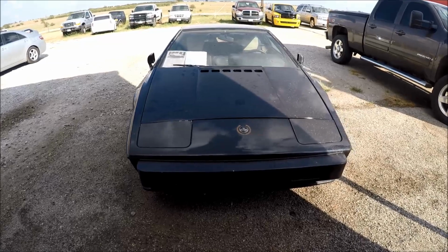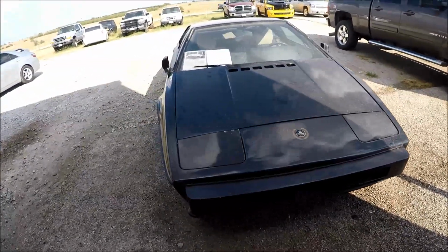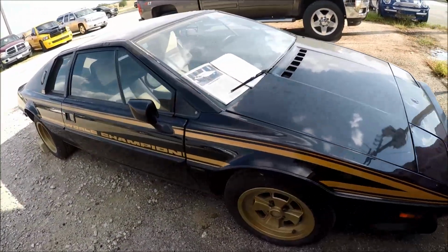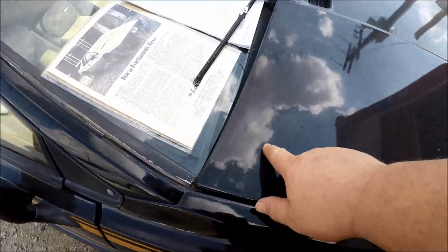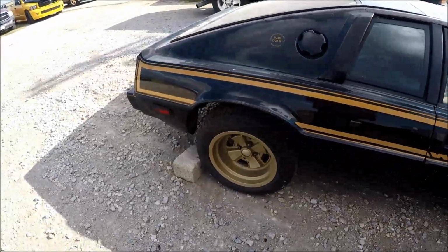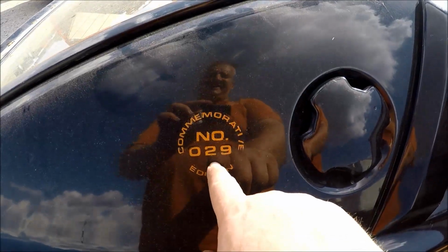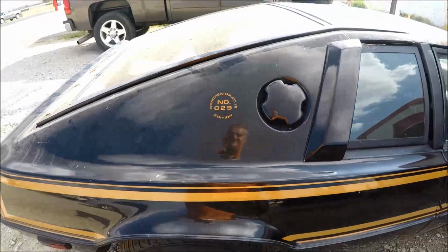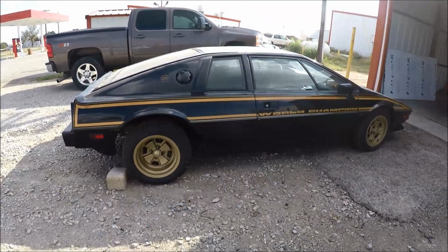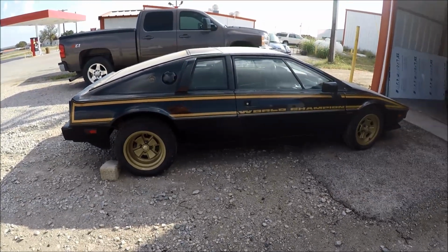Like I said, this is 29 of 156 that were built for the 1978 year. Obviously, it's had a respray at one time. You can see the imperfections. Overall, driver quality wise, I would say it's pretty decent. This is number 29 that was built out of 156. And like I said, we don't know how many of these cars are still actually on the road here in the US. So this is one of 50 that was imported to the US.